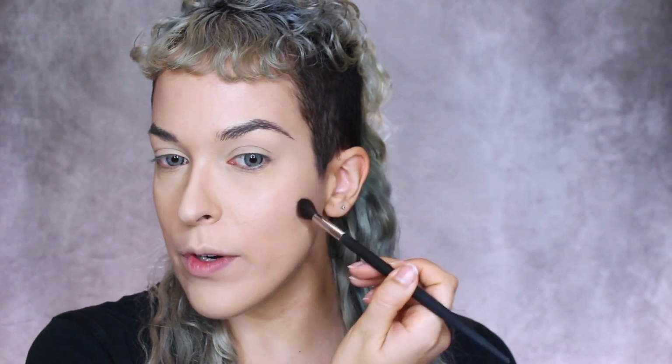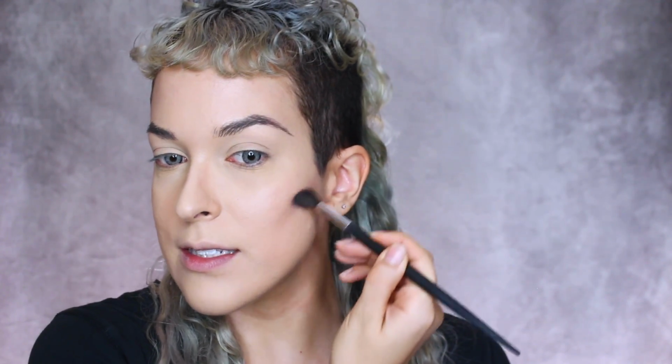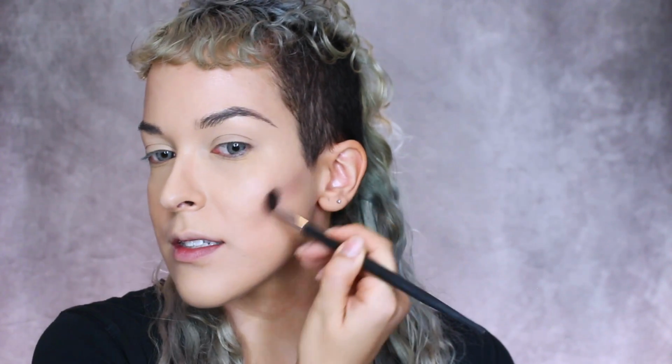So I'm just going to be using the light to medium contour, and I'm actually going to be taking it on a pretty small brush because I want to be precise with my contour. So I'm going to just start where I normally would, but since I am doing a skull, I want to really accentuate this contour right here. And this color looks perfect. It's really hard to find a contour shade that is truly cool toned. Oh yeah, look at that.